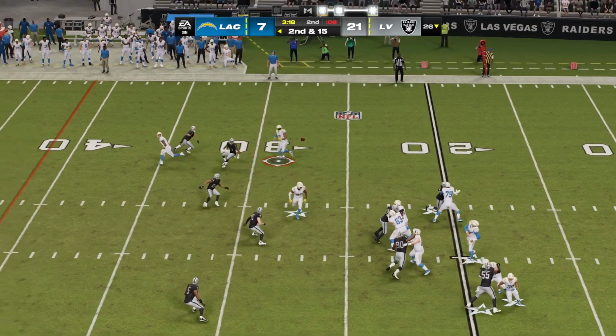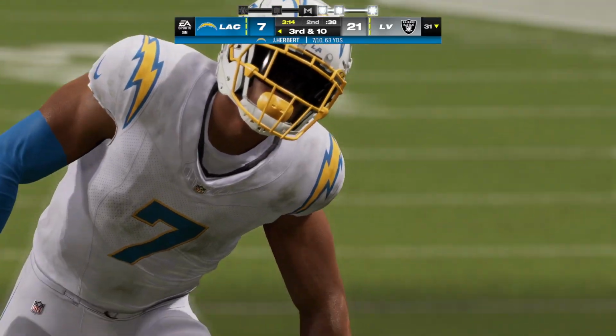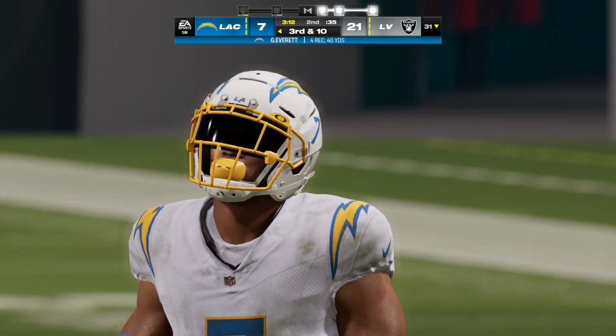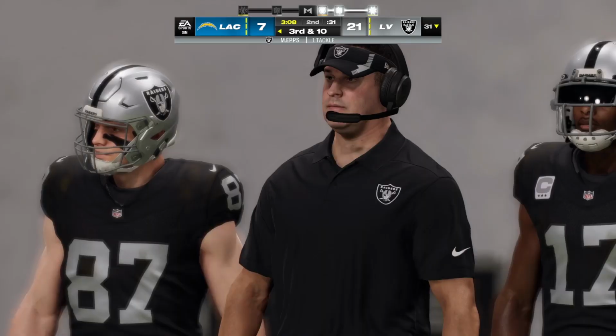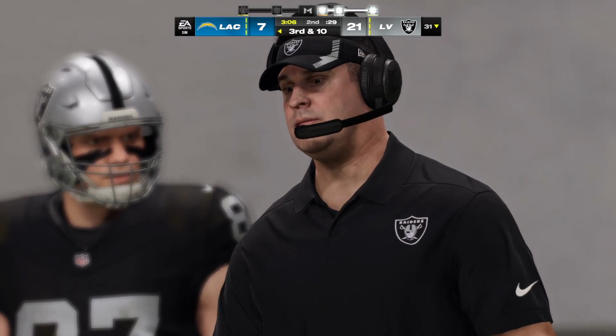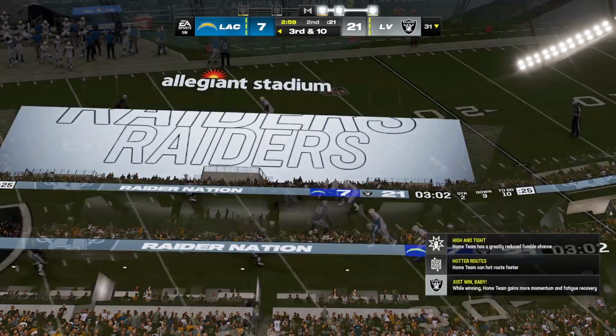A shotgun snap for Herbert. A little short pass. This is Everett. It'll be a gain of 5. And that brings up 3rd and a full 10 yards. Such a tough position to defend near the line, even when you add a second defender. But the big man shrugged off the extra body and made the play call a success.